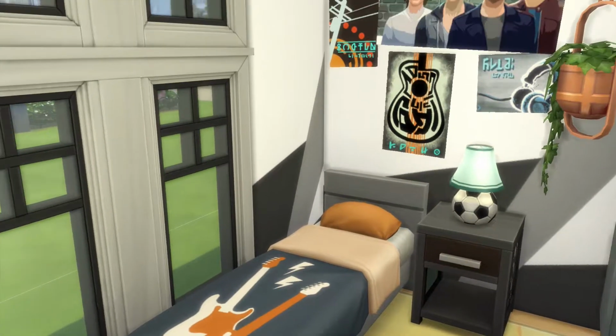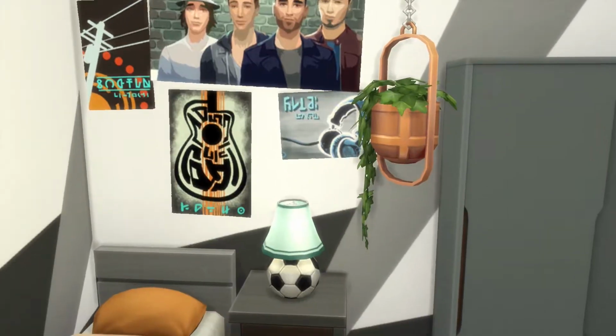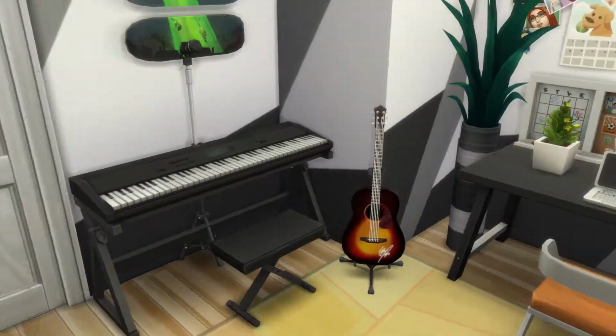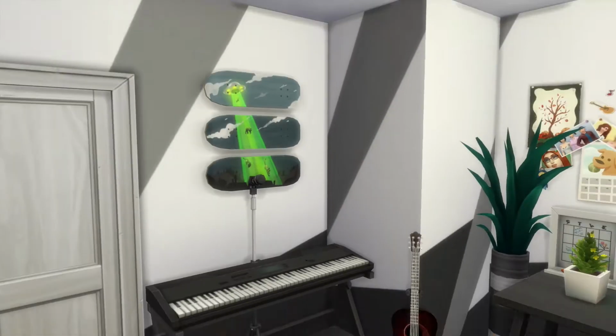Yeah, so the bed is the same. I kept the same sort of vibe, but I made it more teenagery, if that makes sense. I feel like it looks more teenagery. I'm using Moschino wallpaper. I've added a desk. He has a little music nook with a microphone, a piano, and a guitar. He also has some skateboards hanging on the top, which I just thought looked really nice.